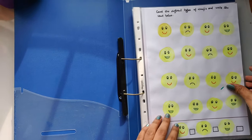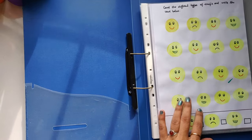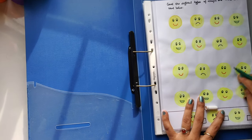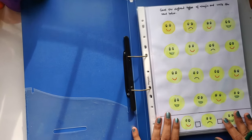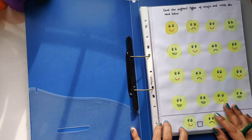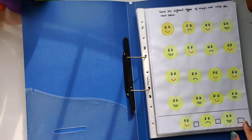So I have made them on A4 sheet and put them in these plastic flaps so that we can reuse them. Okay, so let me show you what all I have included in these worksheets. So this is the first worksheet where I have created three type of emoji. So the kid has to count each type of emoji and write the count here.